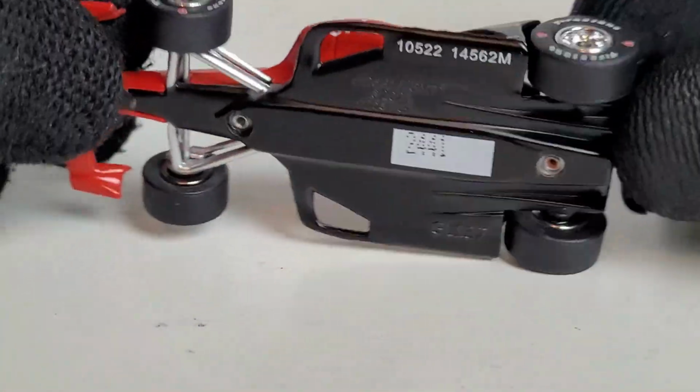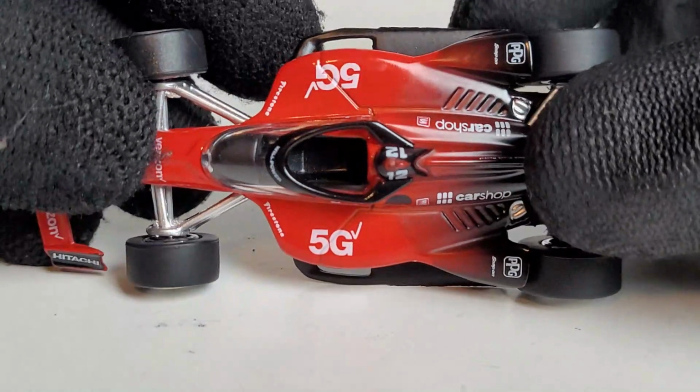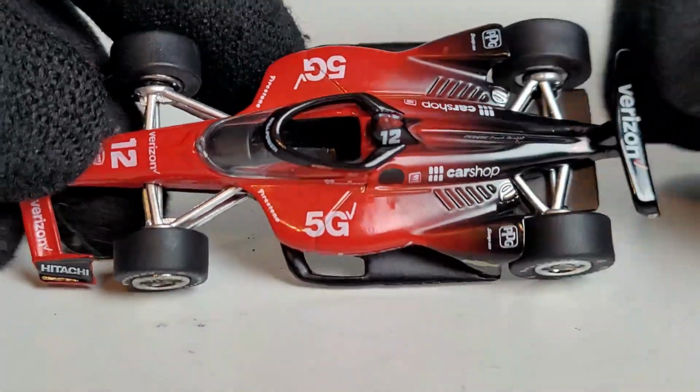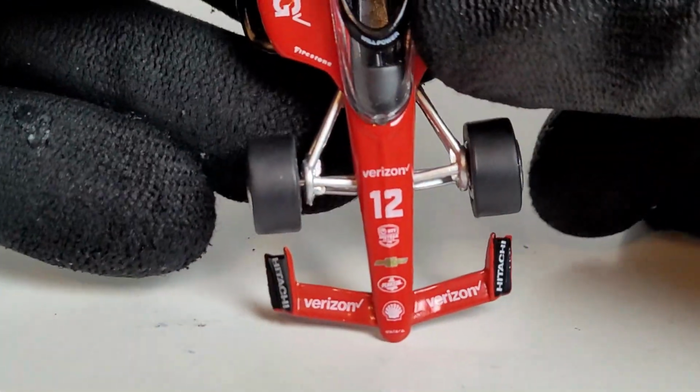I mean, my lord, and look, these cars pretty much look like the underside of what the current NASCARs look like. So, I mean, if you guys haven't ordered any INDYCAR diecast yet, you guys are really missing out.